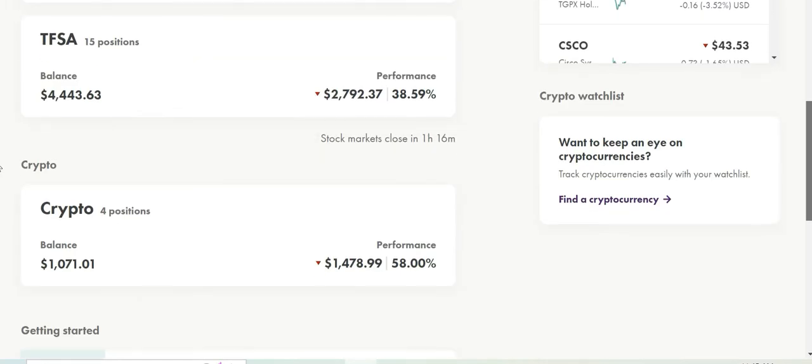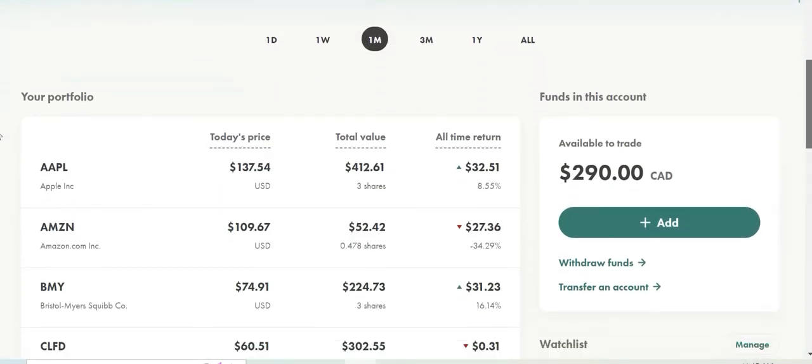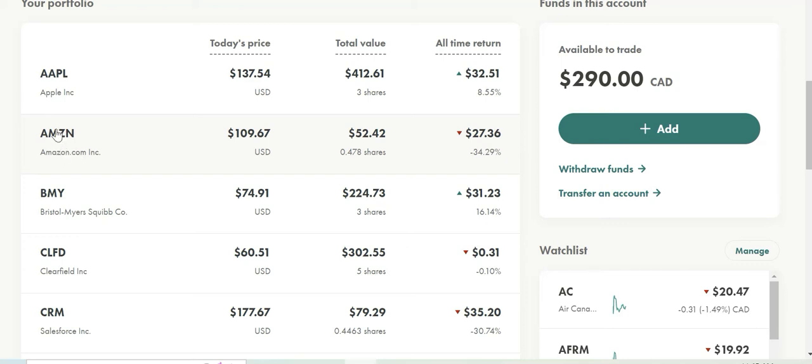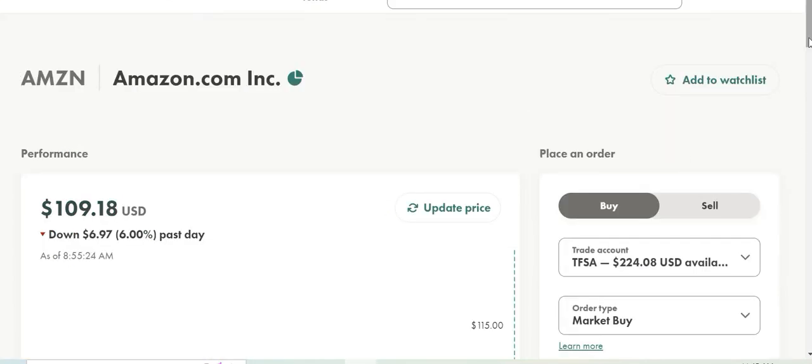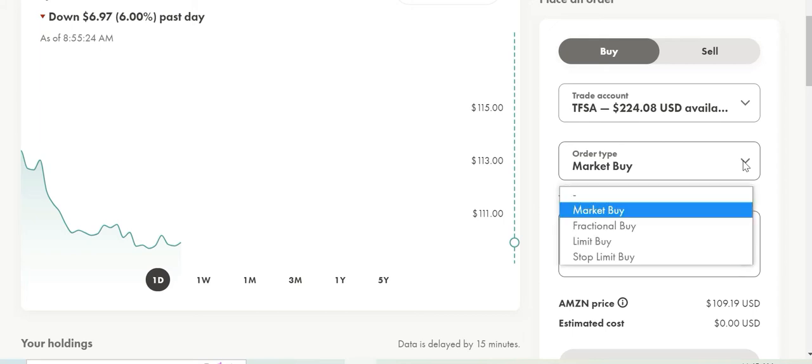So let's go down to our TFSA account. I already own a small fractional share of Amazon, so I'm just gonna add on to it. So I come right here and you can see Amazon here. The price right now is 109.67. It seems like the interface has changed a little bit, so I can just do it from the side here. I deposited $290 Canadian, and in return I got $224.08 Canadian.